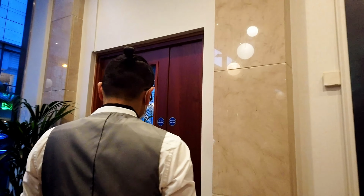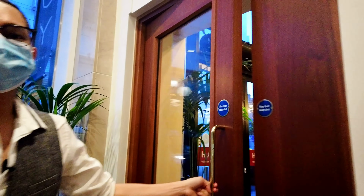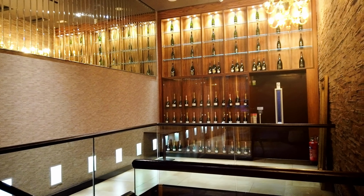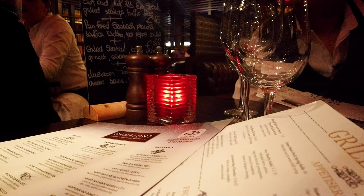It's time for our dinner and we are headed to the second dining option, Hampton's Bar and Grill. This is a New York style restaurant that uses beech wood charcoal as part of their cooking method to provide the best taste on the food they offer. Its menu is a 3-course for €35, which starts with a starter, main course and then dessert.